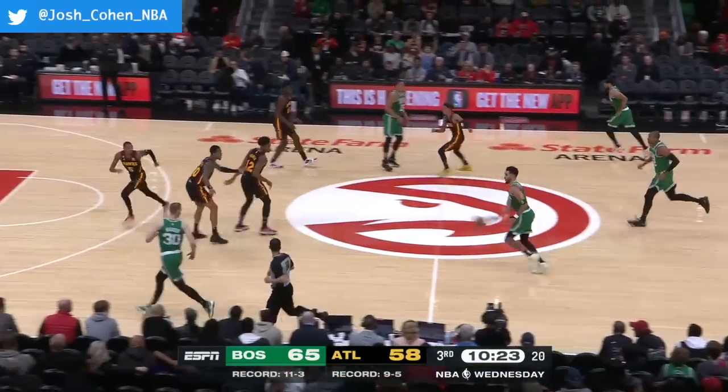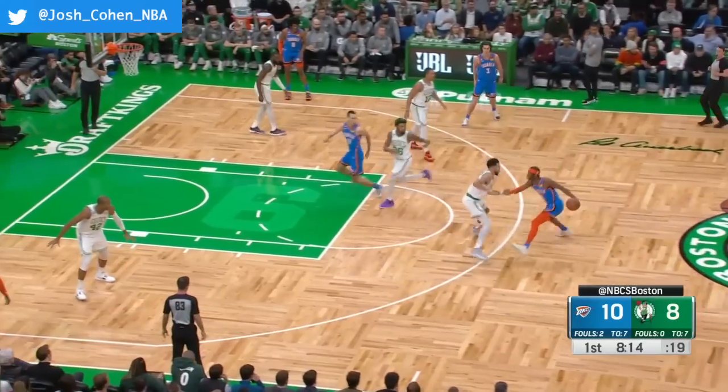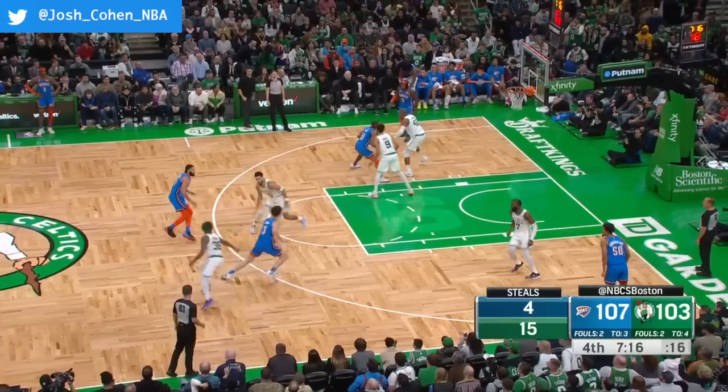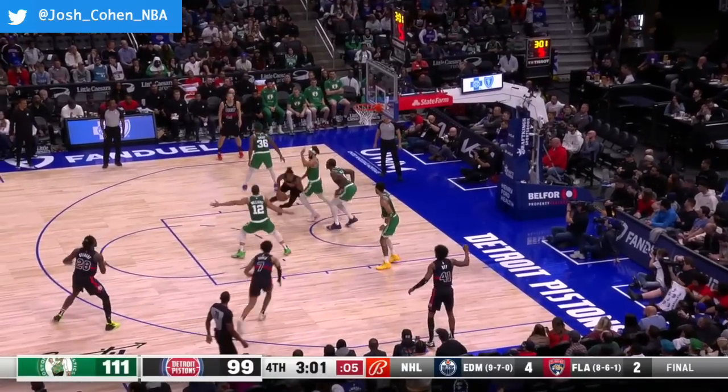It's going a bit under the radar because of their record, but the Celtics just haven't been nearly as stifling defensively as they were last season. Their offense is what's carrying them, but we know both Tatum and Brown are excellent defenders.